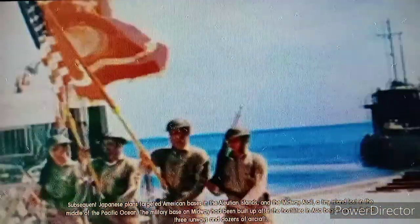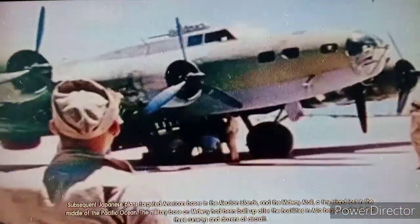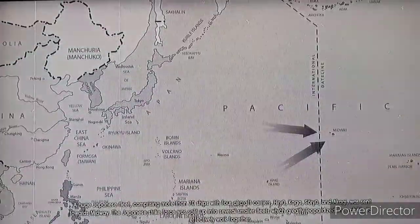Subsequent Japanese plans targeted American bases in the Aleutian Islands and the Midway Atoll, a tiny island lost in the middle of the Pacific Ocean. The military base on Midway had been built up after the hostilities in Asia began and included 3 runways and dozens of aircraft. A huge Japanese fleet, comprising more than 70 ships with 4 aircraft carriers, Kiryu, Kaga, Soryu and Akagi, was sent towards Midway.